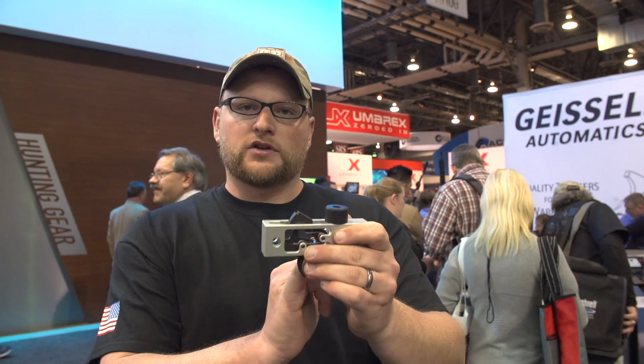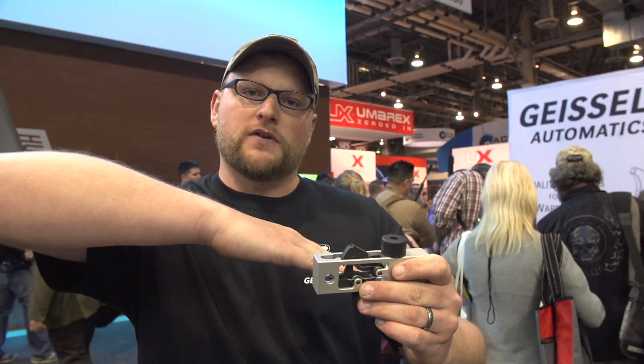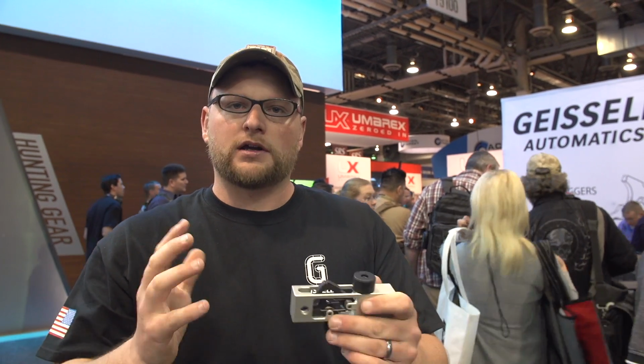Then you have neutral engagement. Neutral trigger engagement, the hammer does not move at all. Now, all Geissele triggers are going to be completely neutral engagement. Very, very excellent take up. Excellent break, real clean, smooth reset. A lot of them are adjustable for over travel, things like that, and trigger pull weight and everything like that. Neutral engagement is what you're looking for. You don't want the surfaces to cause the hammer to move in any direction. You want it to be a neutral engagement.